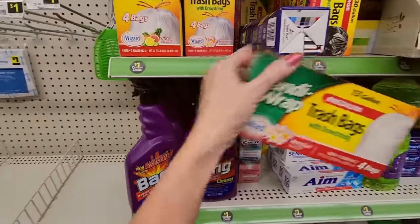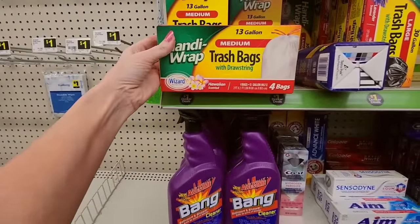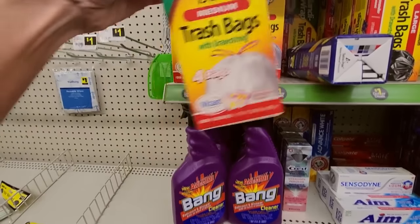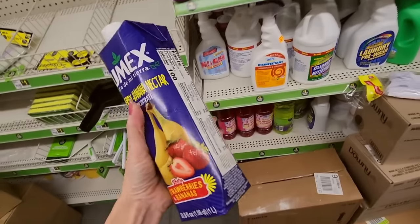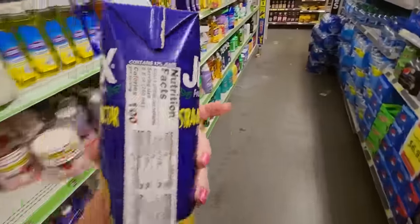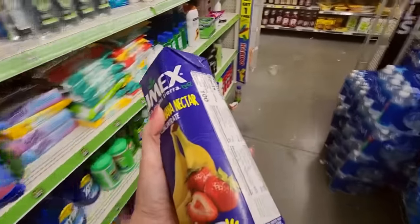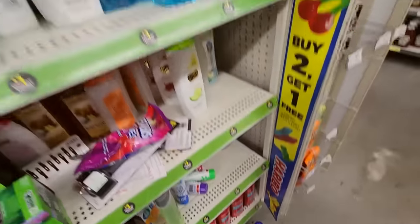Here's the Hawaiian scented ones right here. Now see, these are printed in such a way that you can have them like that or like that. So we're gonna put that there. I don't think this goes here. Now you will hear the compressor on the refrigerated cases back there. They're not going to turn it off for me, so we just have to live with that.